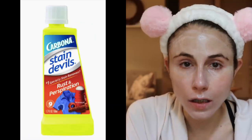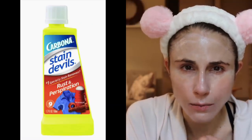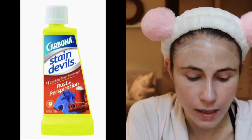There's a product called Carbona Stain Devils Rust and Perspiration. They have a variety of products aimed at getting out stains, but this one will remove sweat stains and it removes rust from fabrics. Basically the avobenzone iron orange stain is essentially rust. So you put it on the stain before you put your clothes in the washing machine. I think you let it sit on there for a few minutes and then you rinse it out with water before putting it into the washing machine. And that should get rid of those stains.